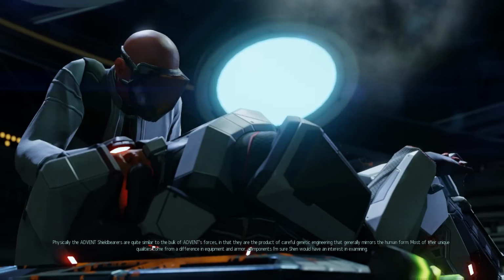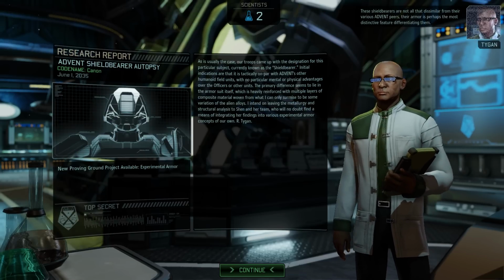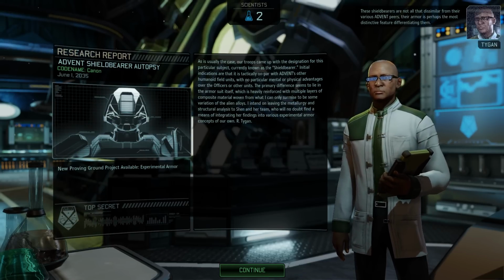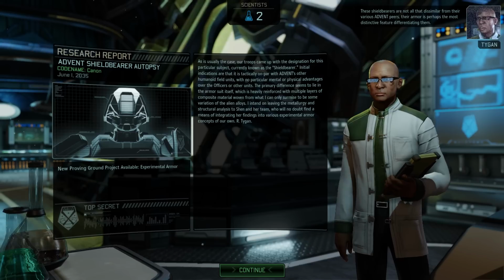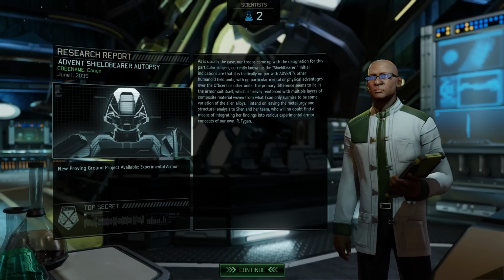I told you it was just the armor, you didn't need to cut it up. These shield bearers are not all that dissimilar from their various Advent peers. Their armor is perhaps the most distinctive feature differentiating them. Yeah, but you never miss an excuse for a good autopsy, eh, Doctor?